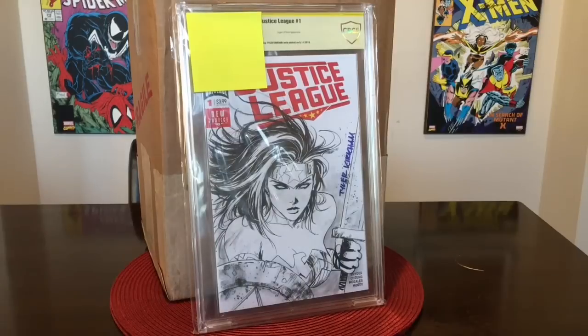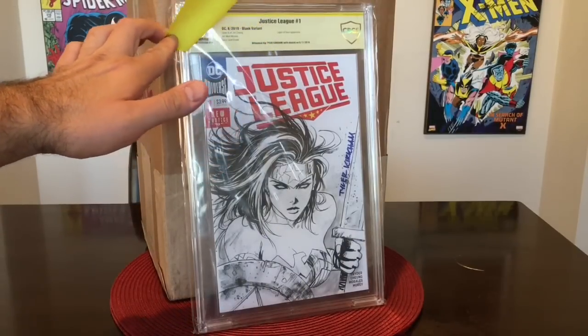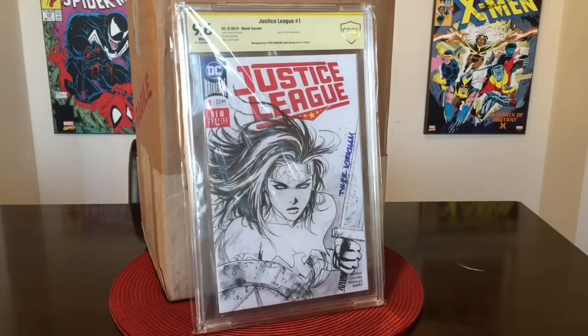We were hoping for a 9.8 when we submitted it, and it came back a CBCS 9.6. So we are just getting hit. All right, so we're now 8 for 11 on the 9.8s. But if you can't get a 9.8, then I guess the next best thing is what? A 9.6. So we got that.